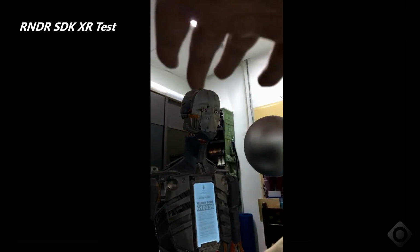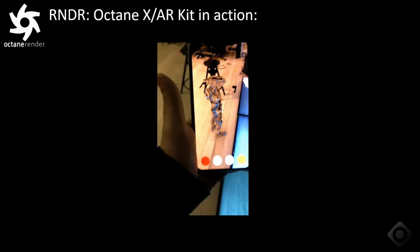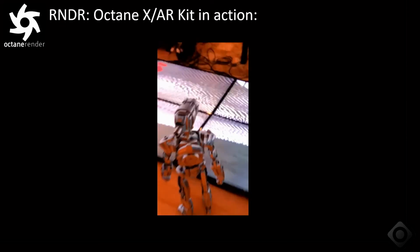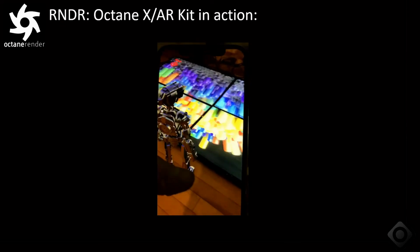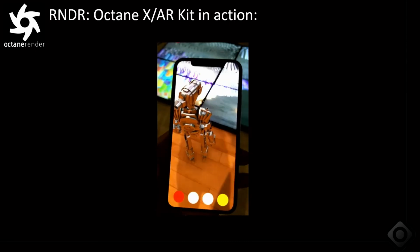So this is some of the earlier tests that we were doing, and this is what we were able to show last year at SIGGRAPH, but a lot of people haven't really seen this. But that is basically rendering live on the phone. It's picking up the light from our SIGGRAPH display wall, and I'm moving this character and object around. But it looks perfectly rendered in the scene.